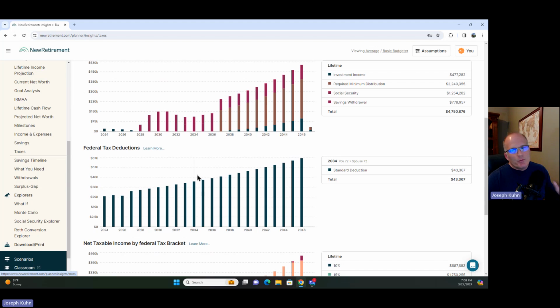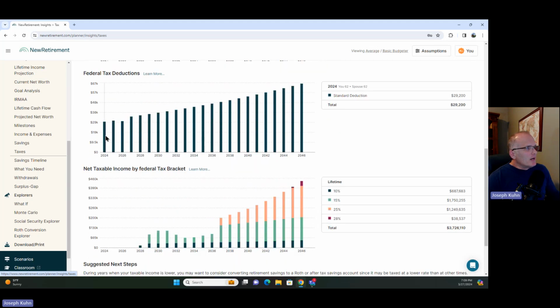So really, the beauty of New Retirement is it shows year by year. And when you're looking at Roth conversions, the only reason you do Roth conversions is to reduce your tax liability in the future. It gives you a year-by-year look. And Roth conversions are only done one year at a time. So it's not like I've got to sign up and do 20 Roth conversions. I could just have a vision of what I think I'm going to do and make a one-year decision.